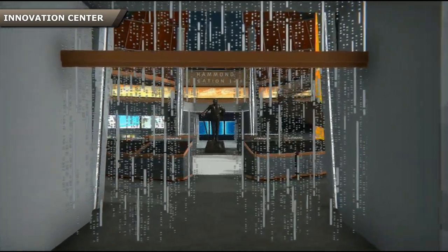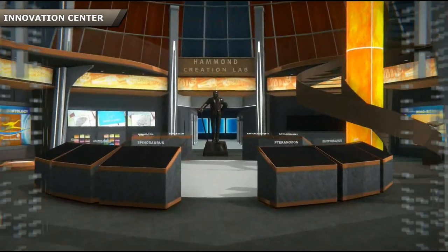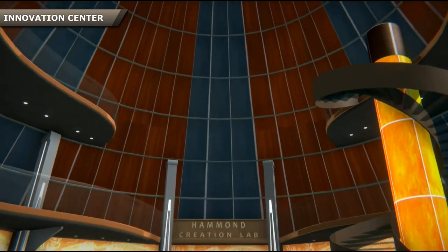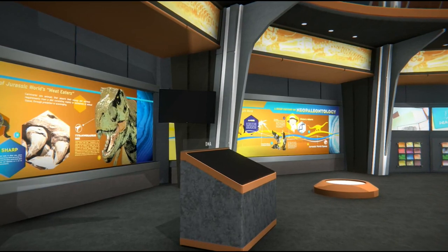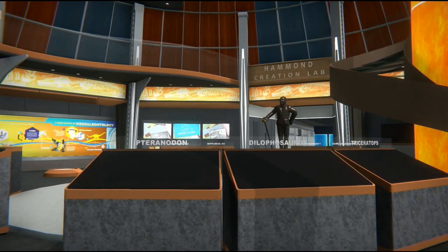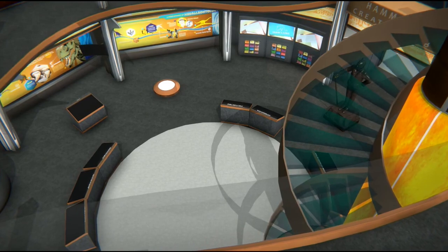The Innovation Center, where technology meets prehistory. This incredible structure is the home to technology and discovery. Featuring the latest in technological displays and fascinating science, the Innovation Center is the best place to discover everything about the history, creation, and life of our dinosaurs. Explore the main Discovery Center or visit the Hammond Creation Lab.